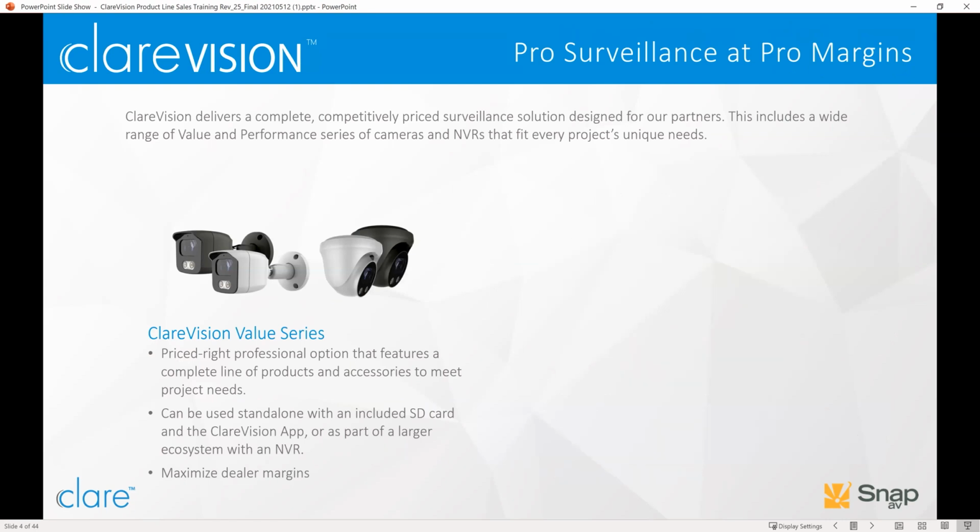So we broke the lineup into two series. One is a value series. As it implies, it's a lower cost product line. All of the products we build are stoutly built in cast aluminum housings, IP67 rated, and that goes right down to the cameras that are under $70 dealer cost at Snap AV.